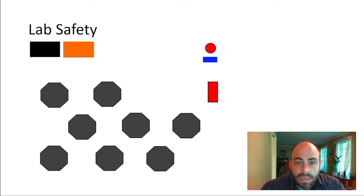And again, labs are used in our classroom to facilitate something that we've already learned. A lot of times, it's a concept that we've already learned in class, and the lab will show you the outworkings of that. It's a way to learn, and it's just, frankly, a way for us to rest from lectures. And so hopefully we can have fun in the lab this year.